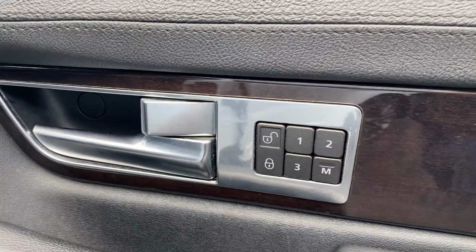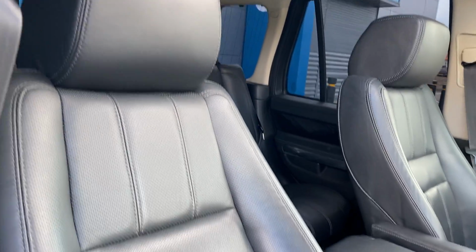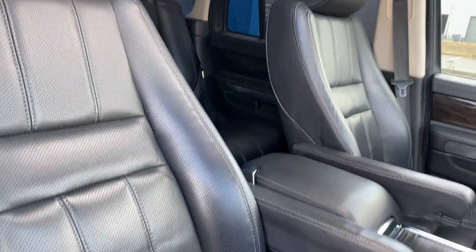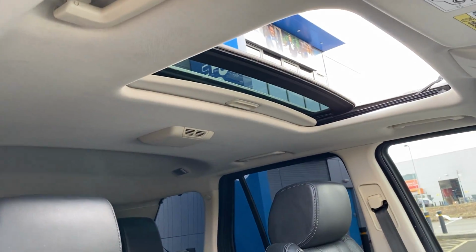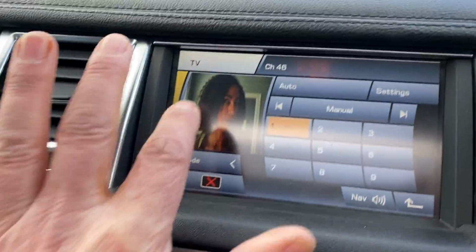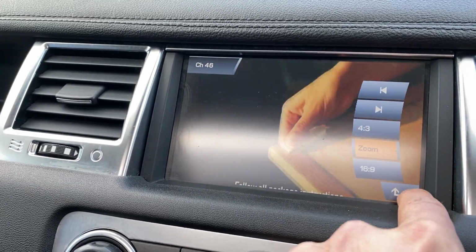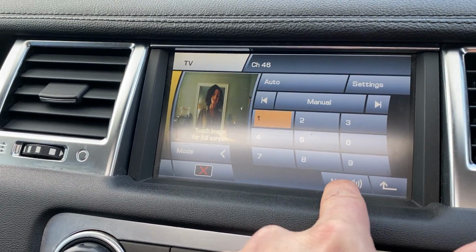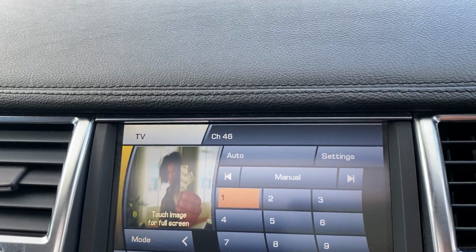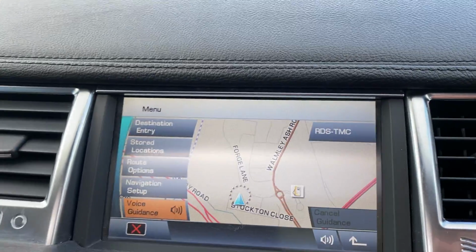So you've got memory electric seats, obviously electric windows, electric mirrors, full leather interior in absolutely superb condition, no rips, tears or wear. Factory fitted tilt side sunroof. Then we come inside. Full screen for the TV. Got the satellite navigation. Got Bluetooth phone.